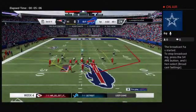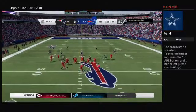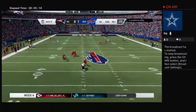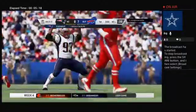Watch the screen. Ready. Out of the gun, it's Kelly. And he's going to go down. They sack him back at the 42.